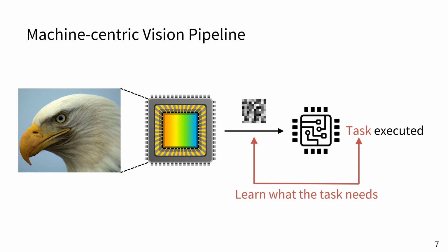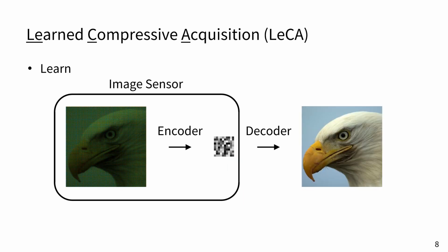In this way, we construct a new image sensor design paradigm: the machine-centric vision pipeline. Following this design idea, we propose LeCA, Learned Compressive Acquisition.